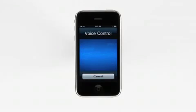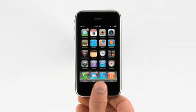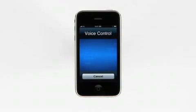I can tell iPhone to pause the music, play the next track, turn on shuffle, and I can even ask what's playing right now. What song is this? Now playing Troublemaker by Weezer. If I like that song, I can tell iPhone to make a Genius playlist based on it. Play more songs like this. Playing Genius playlist based on Troublemaker by Weezer.